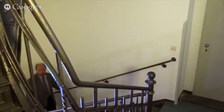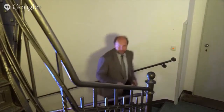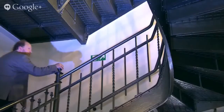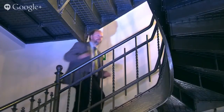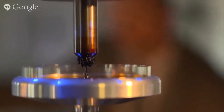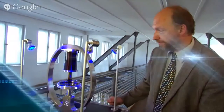The machine laboratory is from its beginning a place of experiments, and thus it's also a place where measuring technology has a major importance. By the way, my name is Stefan Odenbach, and I'm here at the Department of Mechanical Engineering, Professor for Magnetofluid Dynamics. This is a special kind of fluid mechanics where we deal with magnetically controllable liquids.